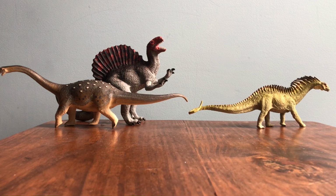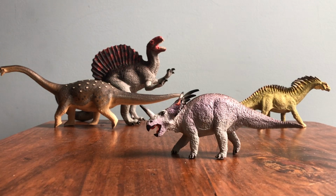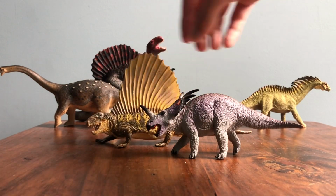Next up, we'll go over two figures together. First, we'll show off, well, we'll just show them off individually. First, we have the Styracosaurus, and then we'll show the Dimetrodon. These are two Carnegie figures that I really, really like.